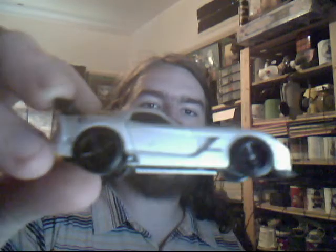Next up we have a Dodge Viper STR10 ARC. It's a very nice looking car. Slightly play worn again, a lot of play wear on the top, but very nice colours. Very nice car in general.